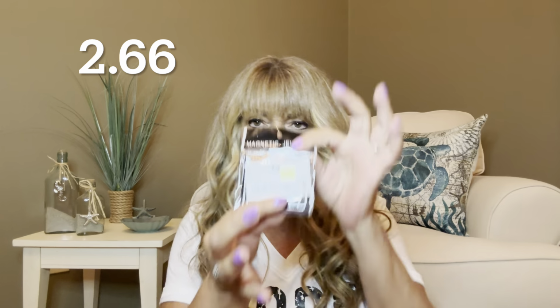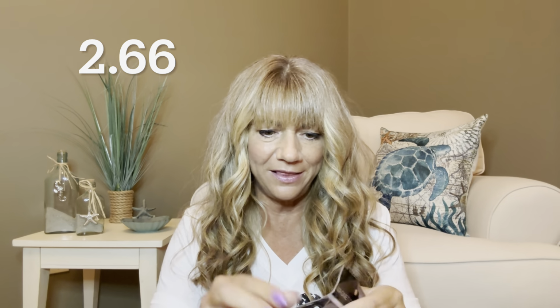And then what do we have next here? This next item was $2.66, and this is for a 12 pack. This is magnetic jewelry. It comes in this little package here. You can't really see anything, but I only have two piercings. I don't even have any earrings in right now, and I don't have those piercings on the top of my ears. I just thought this might be a cool thing where if I wanted to, I could put extra earrings down the side of my ear here. I don't know why, but I just think it would be kind of fun.